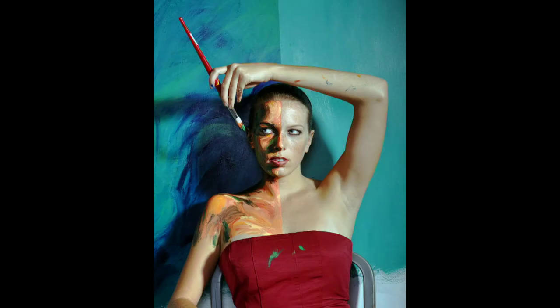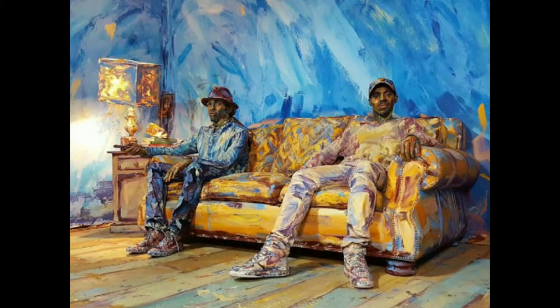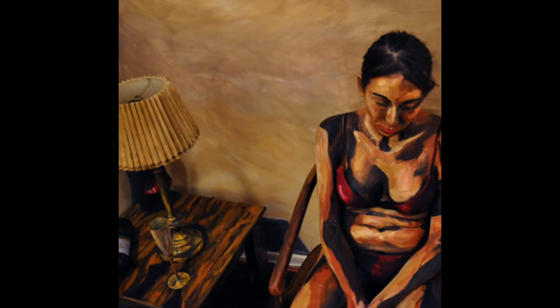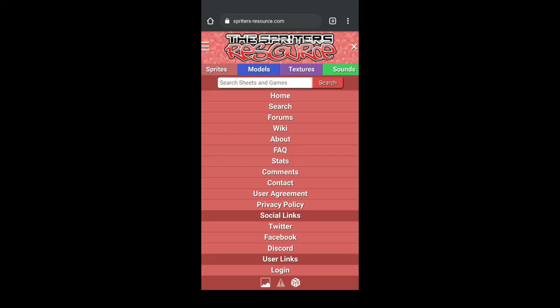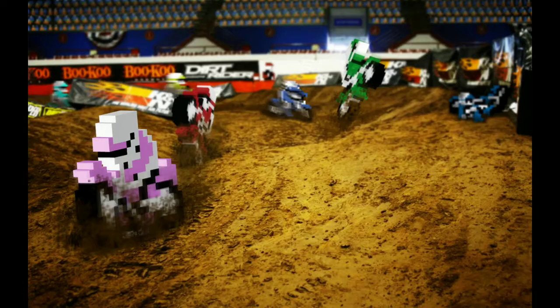Another thing I learned about in 2009 was Alexa Meade's optical illusion work, where she paints directly on people. Spriter's Resource was a big influence on me for many years, which has a great library of retro gaming sprites. And I was also inspired by digital artists who shopped voxel characters into photos in the 2000s.